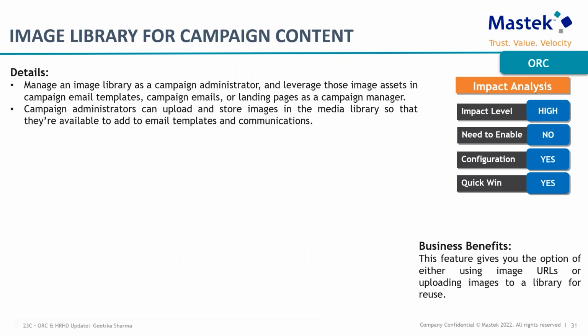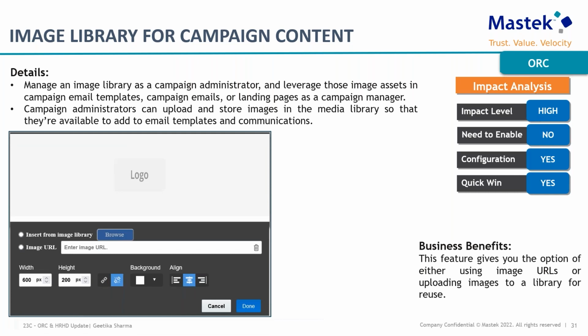The next is image library for campaign content. This is very good. Earlier, whenever you were creating campaigns, or campaign emails or landing pages as a campaign manager, you had to provide the image URL at the time of creating this. Now, with the campaign administrator, there is a library available where you can upload and maintain the images. When you're planning these campaigns, you can easily decide exactly what images you would use in which campaigns, and just upload and store them in the media library.